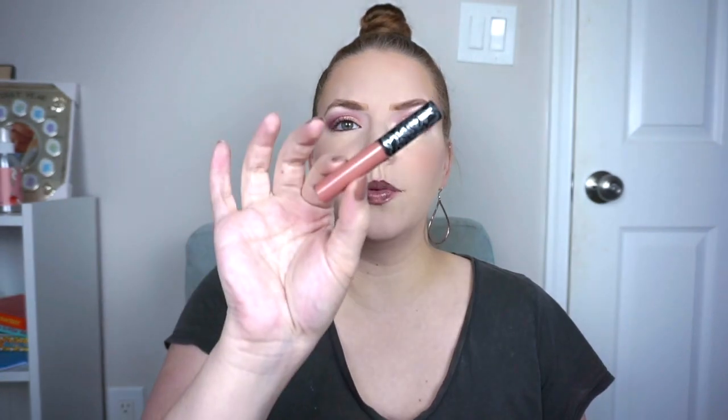Then I have this KVD liquid lipstick in Ludwig. This is a really nice color. I've had this for a while. Pretty dry liquid lipstick formula, but a very beautiful nude. I just haven't used it in forever.